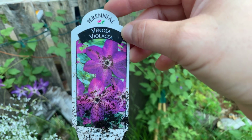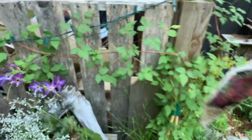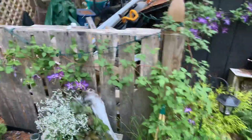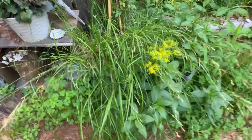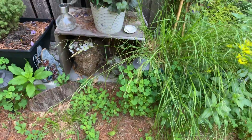Venosa Violacea. I don't know. Anyway, that's what it is. And I recommend getting millions of them because look at it. There's very little wrong with it. And I planted up the pot that it's in with some sedum and some grasses. And then there's the fairy head.